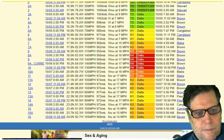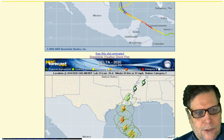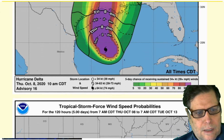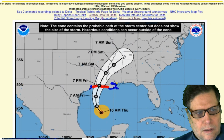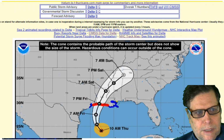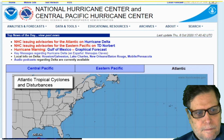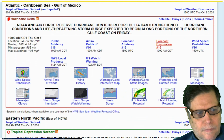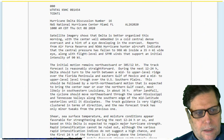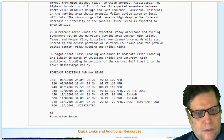Let's see, the pressure's dropped from 970 millibars to 968 this morning. Let me see if I can get the discussion on this thing so we can have an accurate prediction of the wind speed when it actually hits. Let me see. I'll have to go to the National Hurricane Center maybe. National Hurricane Center.